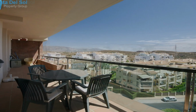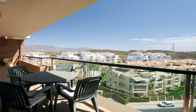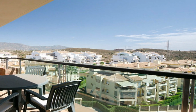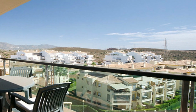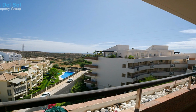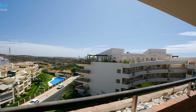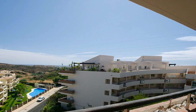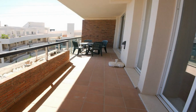The apartment comprises two double bedrooms, one of which is ensuite. Both have large fitted wardrobes and both lead onto the large balcony, hence the advantage of the nice views. The sitting room is large and the kitchen is American style. This apartment comes with parking and storage, and there is a small gym on site.